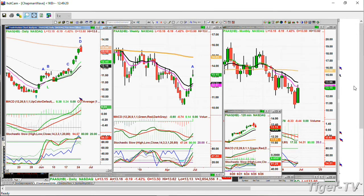So I hope that helps you. The remaining position has a stop at my entry. The only thing is, I would raise the stop on your entry after such a spectacular move.